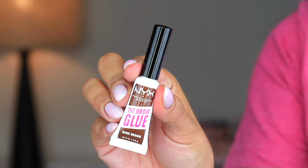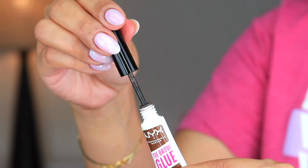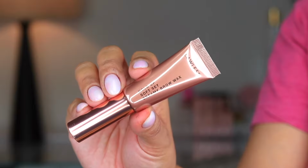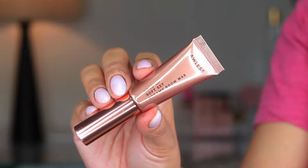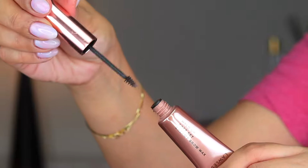If you're trying to go with something a little bit less expensive, you're gonna go with the NYX brow glue. I, of course, use the shade dark brown. And if you want something more creamy, that ends up not being so stiff like the brow glue does, but is more waxy and creamy, just like this says, you're gonna go with the Lawless Hold Up Soft Set Creamy Brow Wax, and I use the shade medium dark. So I always start off with the brow wax.